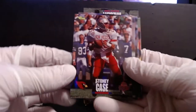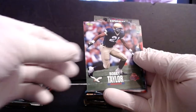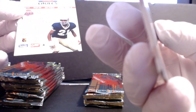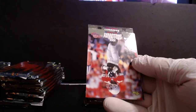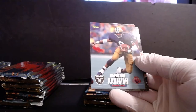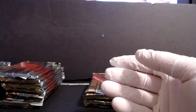And so then we've got Stoney, Cardinals. Thomas went to Cincinnati. Bobby, not sure who that is. Eagles. Oh, really? Okay. Rashaan Salaam, another award winner. Joey Galloway, Seattle. Napoleon, Raiders. David, Detroit. Zach, Rams.